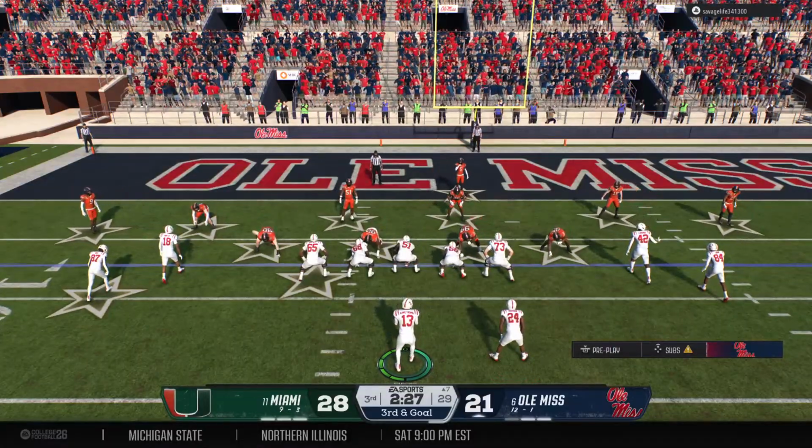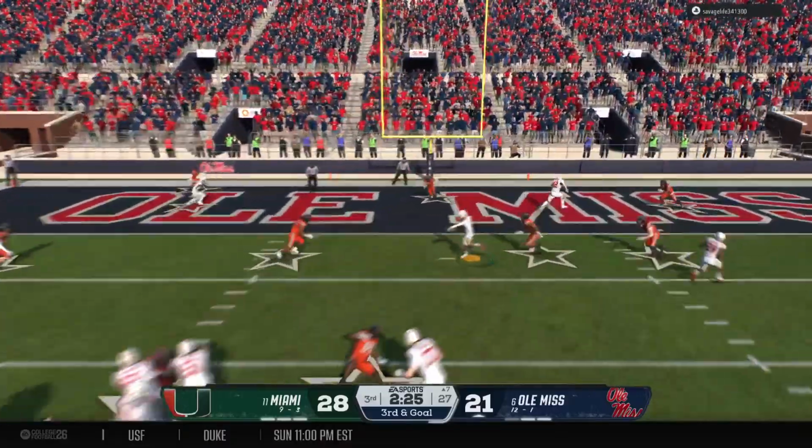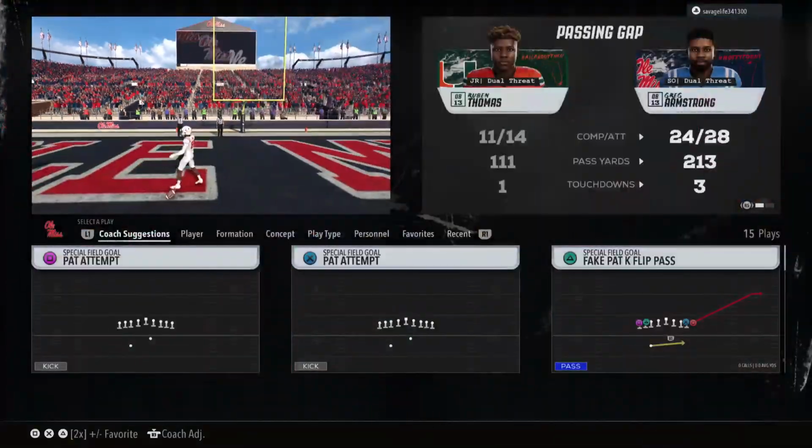The offense has been moving backwards here. Now a long way to go on third and goal. Pass caught. Can he get in? And he's in. Touchdown, Ole Miss.